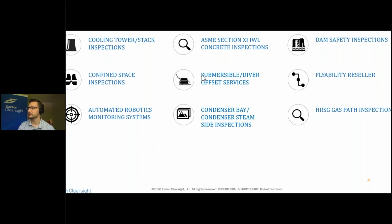ASME Section 11 IWL concrete inspections have been a high value item for our customers. We're seeing a rise in demand for visual assessment of concrete to meet ASME codes. In the nuclear industry, it's very important to meet these codes to ensure that your concrete is up to spec. In our industry, we have concrete containment structures that house our reactor systems and prevent them from exposing radiation to the public and protect the same reactor system from the environment and other things.